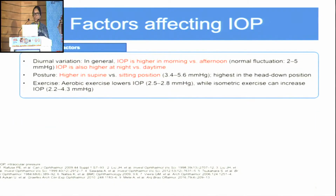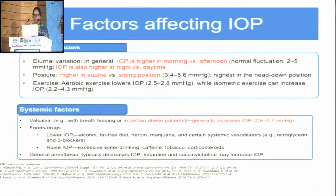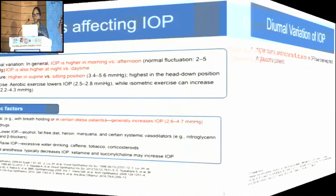The factors affecting intraocular pressure are the general factors: diurnal variation, IOP is higher in the morning versus the afternoon, IOP is also higher at night versus daytime. Posture, higher in the supine position than the sitting position, and we all know that isometric exercise increases intraocular pressure. Systemic factors, you have the Valsalva maneuver, which increases intraocular pressure. Certain foods and drugs increase intraocular pressure, and in general anesthesia, ketamine and succinylcholine may increase intraocular pressure.